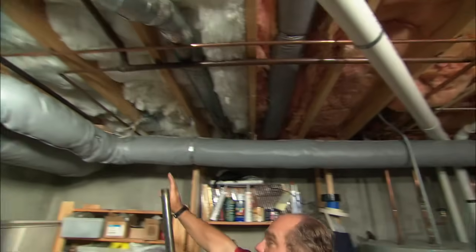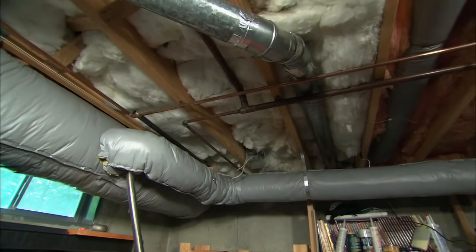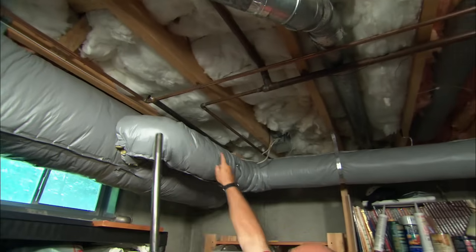Now, the tank is sitting out here behind this wall. You can see the window. It would be great if we could just come right across the ceiling, but we can't. Look at this. The ductwork is so close to the joist that we can't go any farther than this. So we've got to turn 90 degrees and go out through the back of the building.